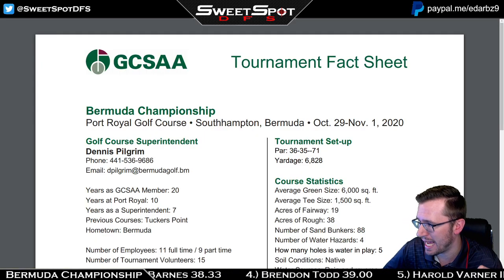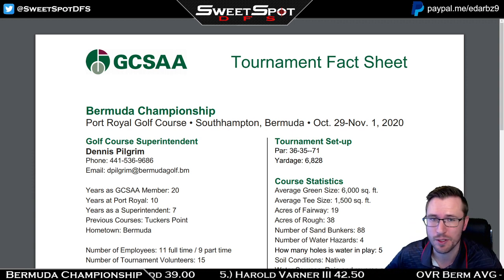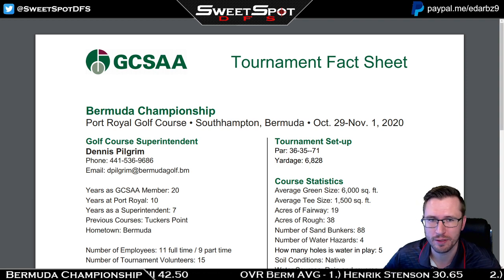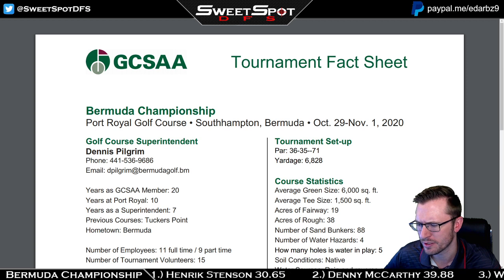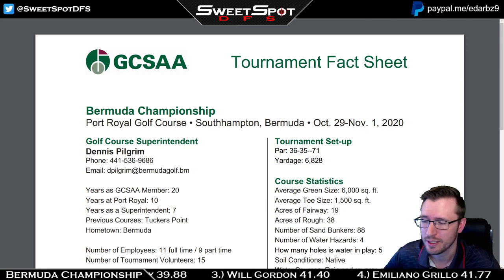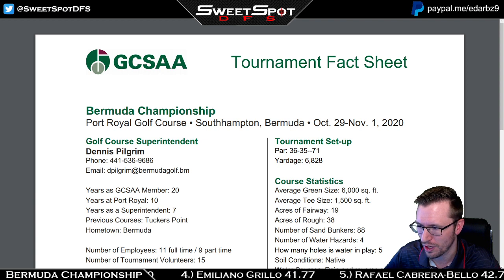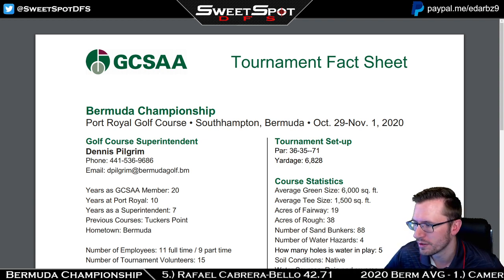So we are at Port Royal Golf Course in Southampton, Bermuda, hence the Bermuda Championship. It's a short par 71, so 6,800 yards, and I heard there is some elevation to go with this, so it plays even shorter. I'm not exactly positive how much shorter, but either way, 6,800 yards, not very long. And a par 71, it's kind of a shorter 71.